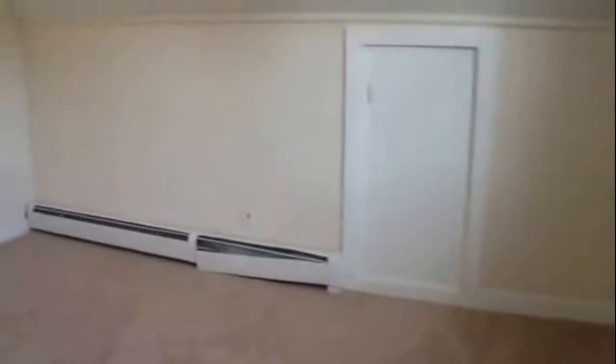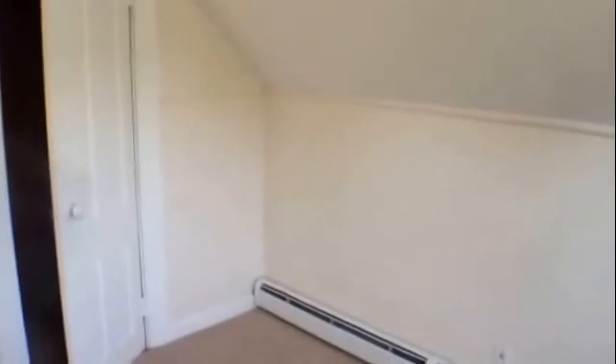As you land on the third floor from the stairwell, there's a spacious room here with windows with the natural light, small storage area. Moving into a bedroom on the third floor. And now moving into the last bedroom on the third floor. Another spacious room with hidden storage areas.